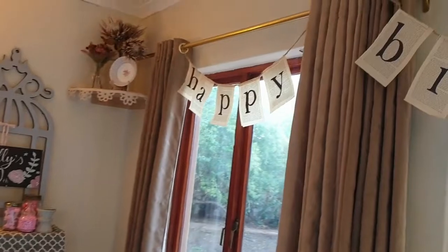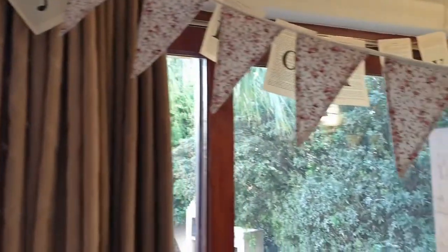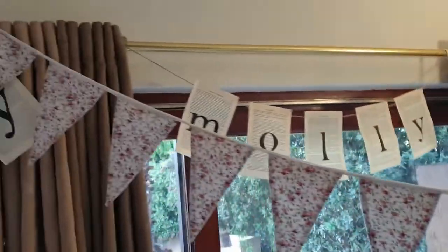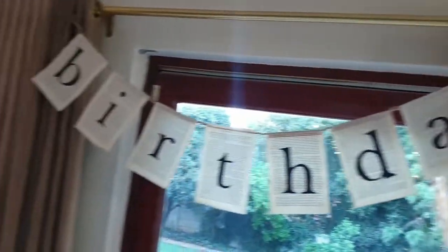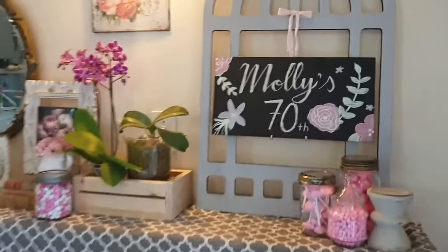And as you can see, my happy birthday banner that I featured in a lot of birthday parties already, I just added a molly there. You can't see it quite nicely with the angle from here, but it did show, and it was in my arches there between my curtains. And here is the molly 70. It's all up there in the right places.